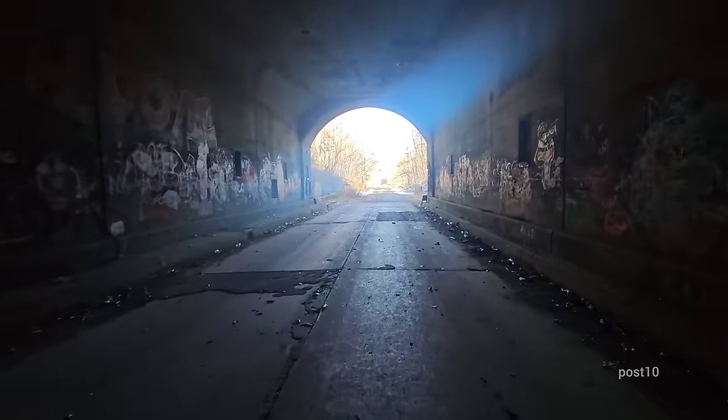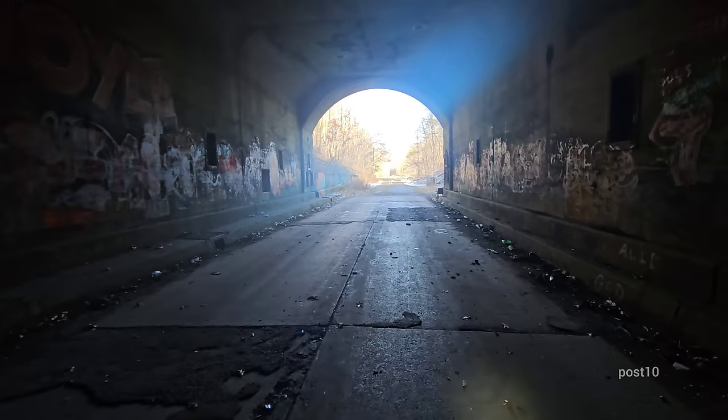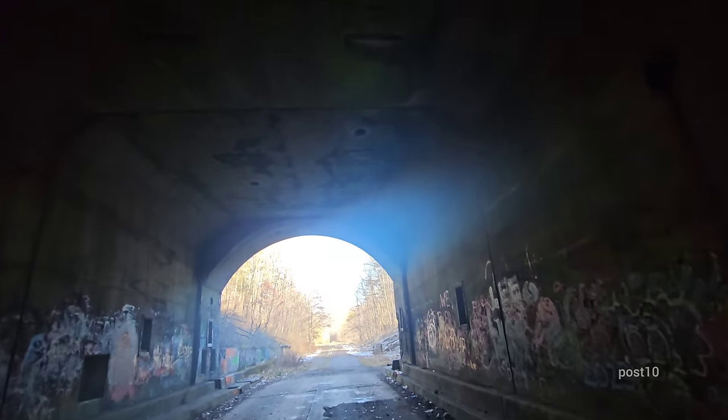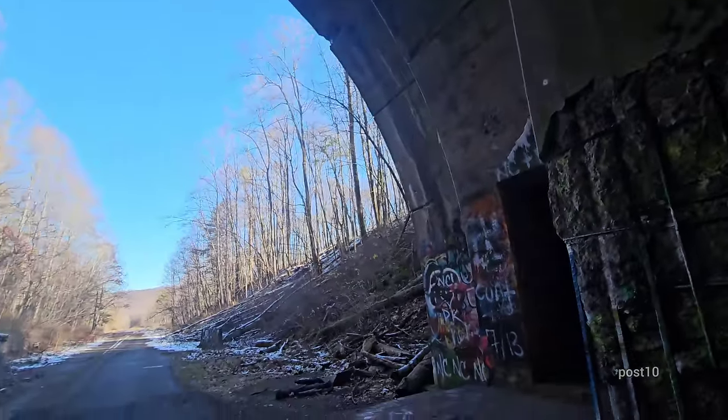All right, we made it to the end of the short tunnel, and there is no pumping station here, but you see there's still vent holes, and if we zoom up inside there, it's very, very little headroom. And because there's little headroom, no one ever really comes down here. There was a lot of pigeons last time.